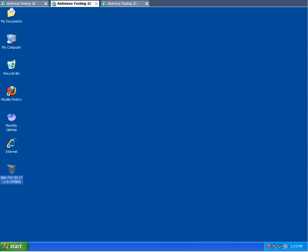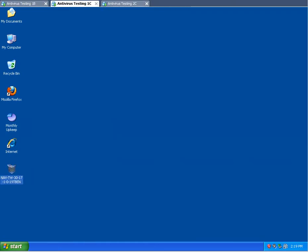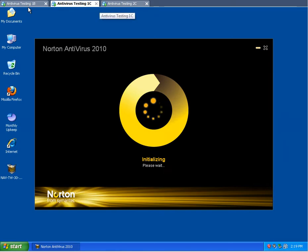Hello, today I'm going to be testing Norton Antivirus versus Norton Internet Security versus Norton360. I'm going to start with installation, so I'm going to start by double clicking all three. They are all set up on different hard drives, all these virtual machines, but they are exactly the same image. I just downloaded the file prior to doing this, so I am going to start them all up at the same time here.